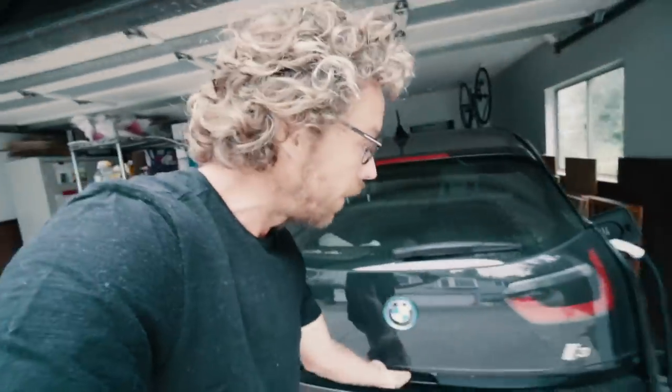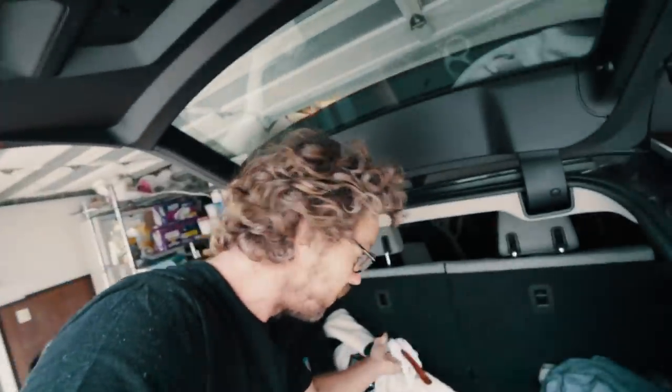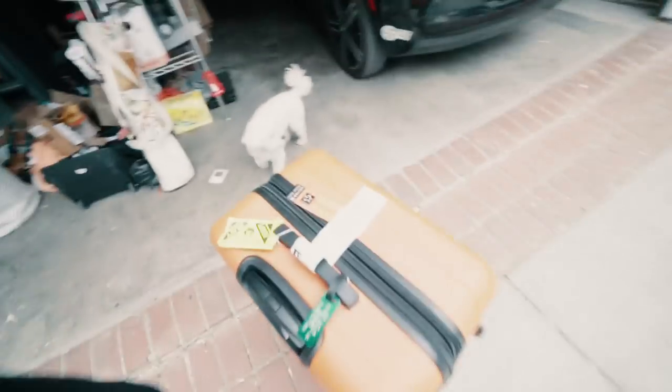All right, so we're gonna get the bag out. Let's see. It's not that fascinating, to be honest with you. Obviously, I rock a Seamus bag. I'm gonna put the camera on top of this suitcase here.